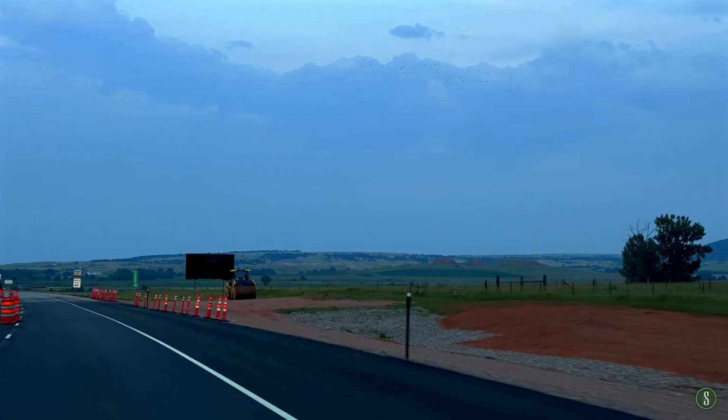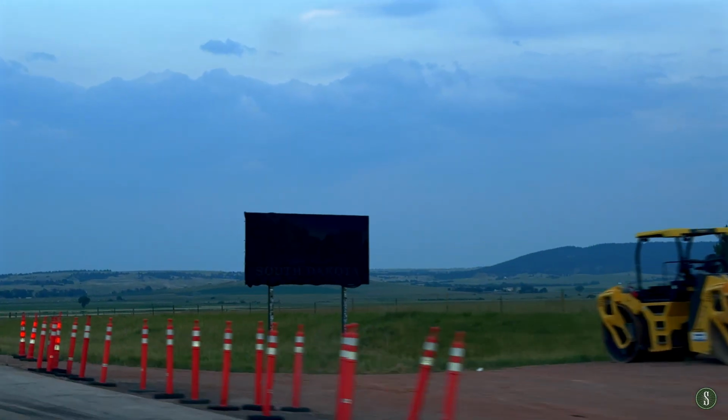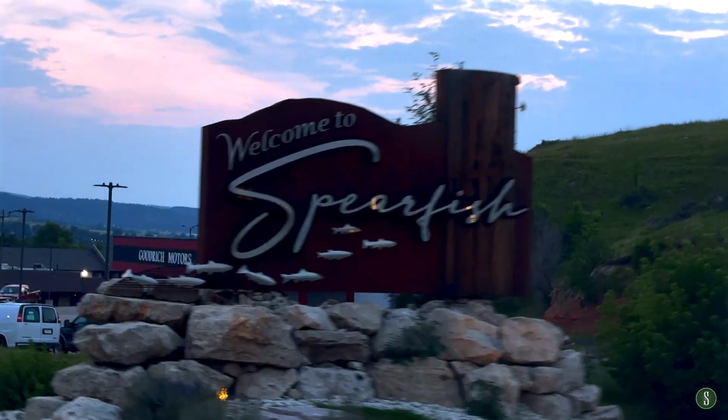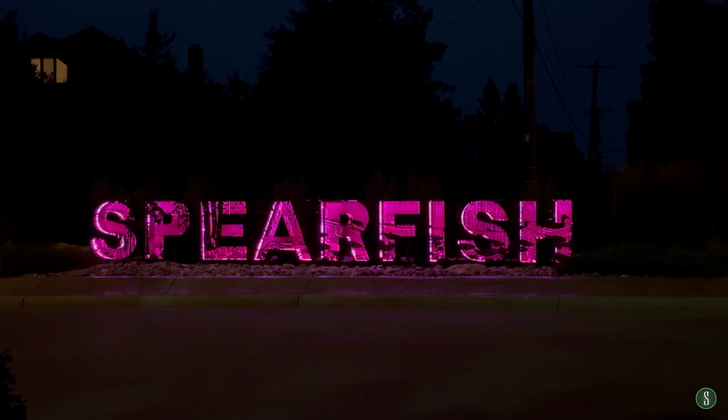The next stop was Spearfish, South Dakota. No, really, that sign says South Dakota. I swear it does. Well, I spent the night in the beautiful town of Spearfish, but I rode in Rapid City on the Hansen Larsen trails.